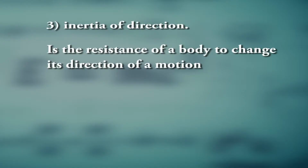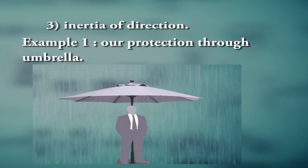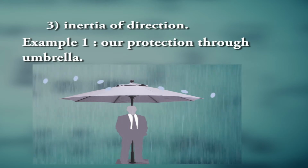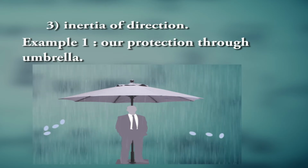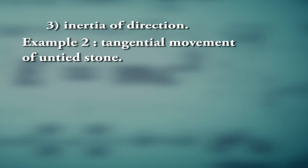The third type is inertia of direction, which is the resistance of a body to change its direction of motion. A good example of inertia of direction is our protection through an umbrella. The raindrops falling vertically downwards cannot change the direction of motion and so cannot wet us when the umbrella is up. Another example is tangential movement of an untied stone.